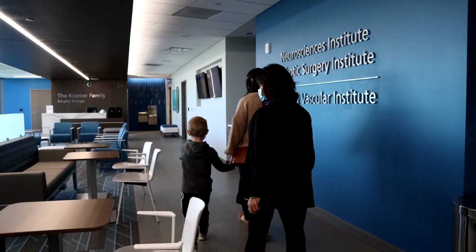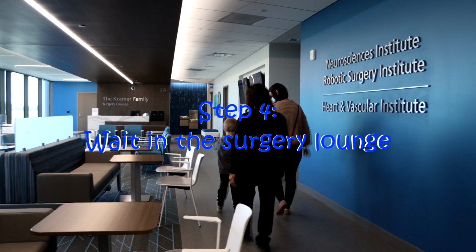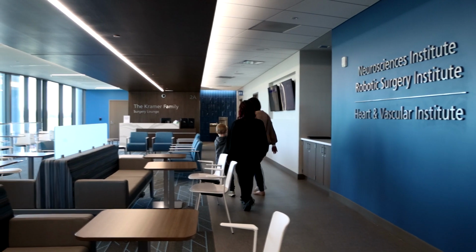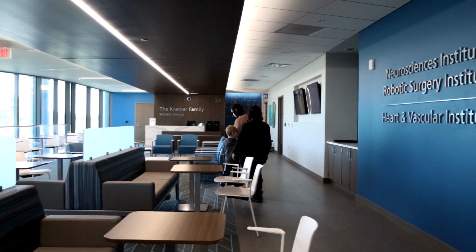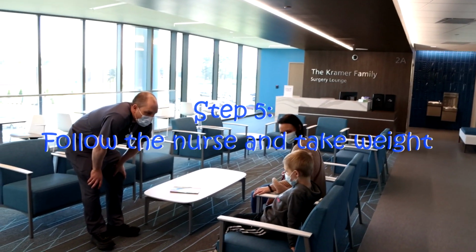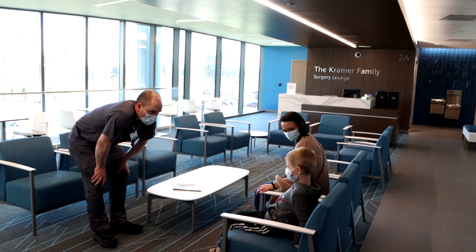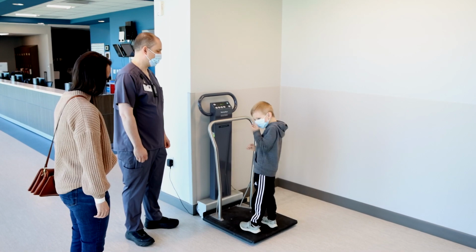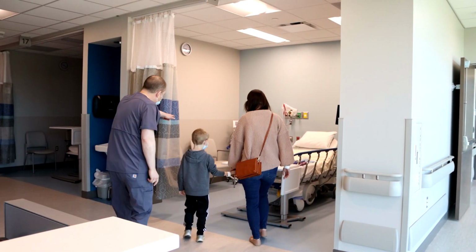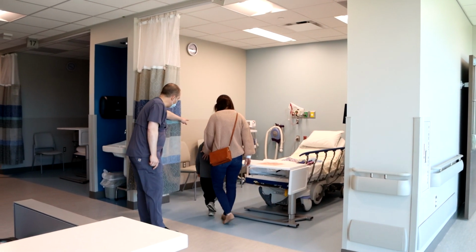We exit the elevator and we sit in the chairs to wait for the nurse to come get me. This might take a little bit. After my name gets called, I follow the nurse with my parents to get weighed on the scale. Then I get to go to my very own room to get ready for my surgery.